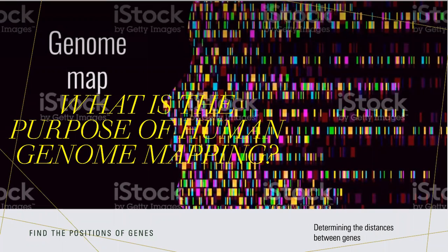Genome mapping is used to identify and record the positions of genes found on a chromosome and the distances between them. Genome mapping has been a critical starting point for the Human Genome Project. A genome map shows the important places in the genome of the organism to which it belongs. A genome map helps scientists find their way through the genome.